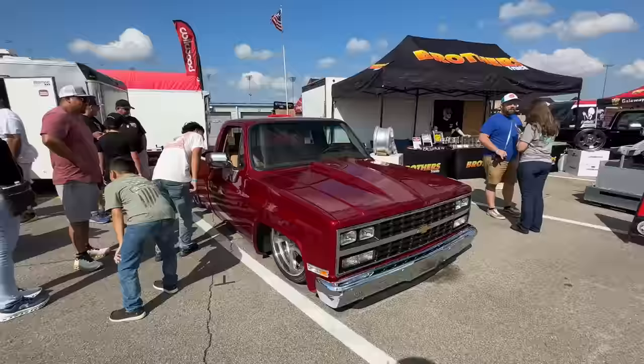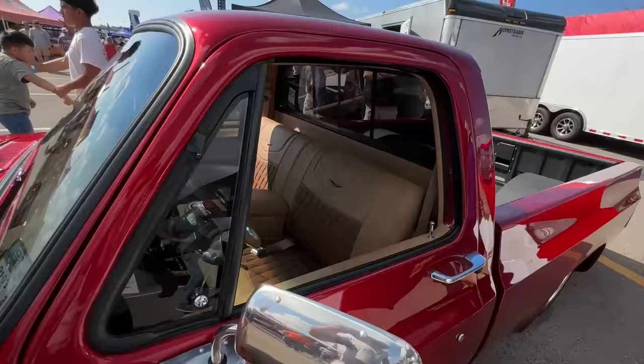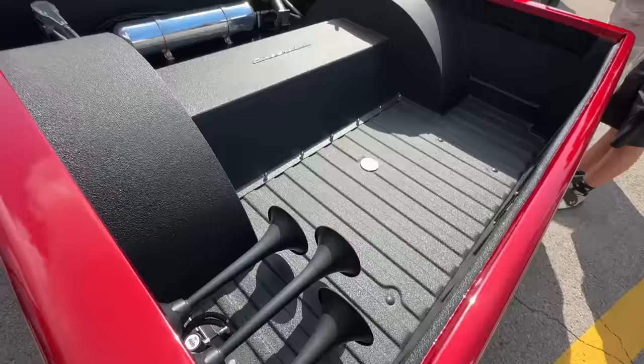Look at this freaking square body. That paintwork is nuts. Very clean interior. I love those inserts on the seats. I wonder if it's uncomfortable, though. That's super nice. On air, nice tubs, air horn. I need one of those, man, for the dually.